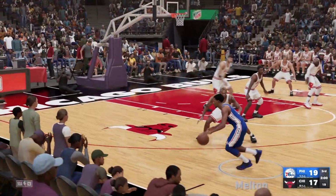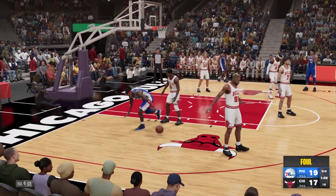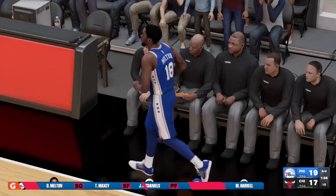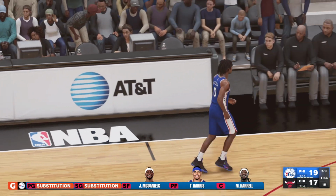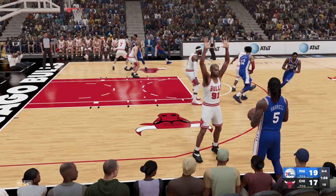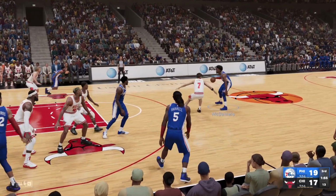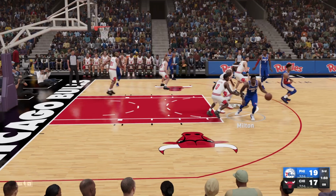2 minutes remaining in the third. Melton feeling it out a bit. Pass to Harrell. And Philadelphia making a change here. Milton's checked in. First team foul. Substitution for the away team. We've got 1:55 left to play in the third.